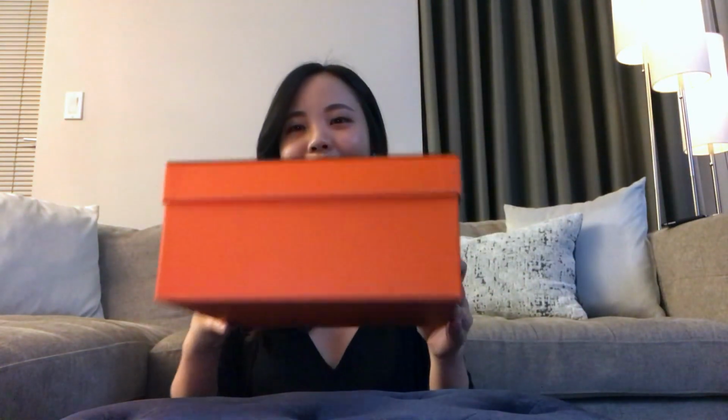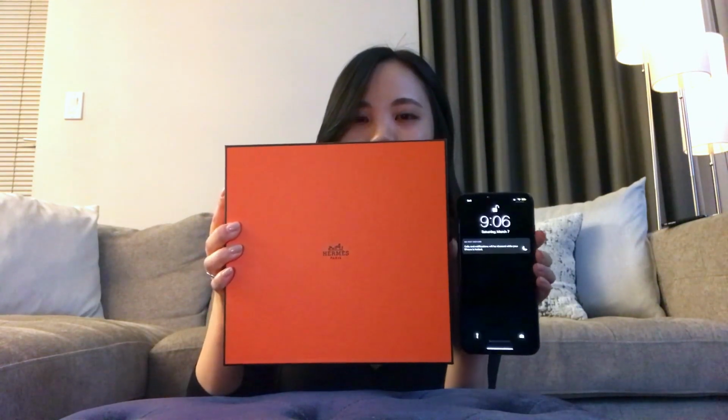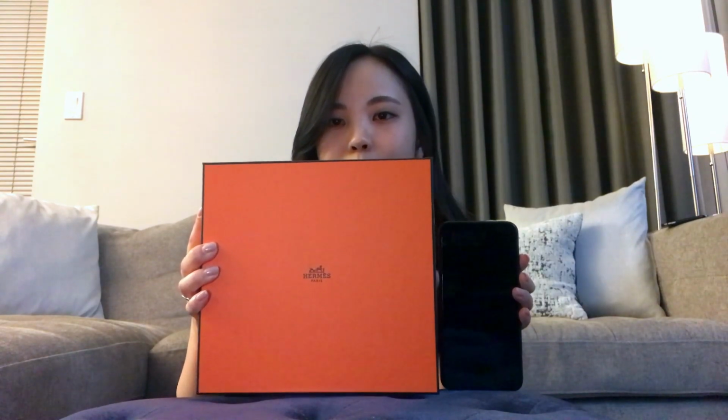Okay, so I'm gonna move my ottoman, this blue one, over here so you can see clearer of what I'm going to show you. Okay, perfect. So, this is the bag, or rather the box that the bag comes in. It's actually fairly small. If you compare it to my phone, this is an iPhone XS, you could tell that it's not very big. It's about this big.